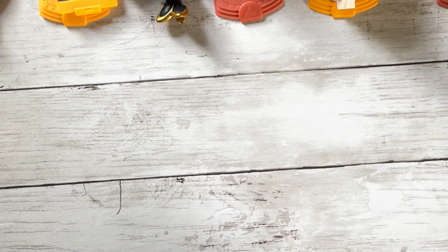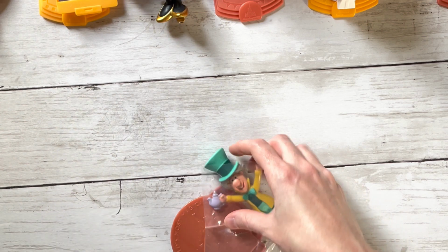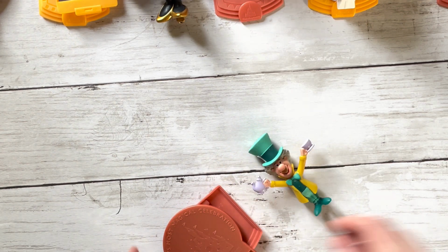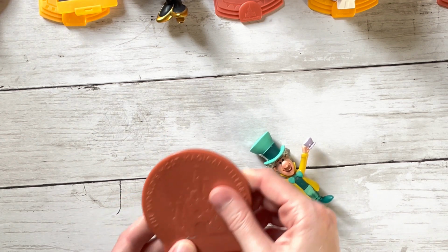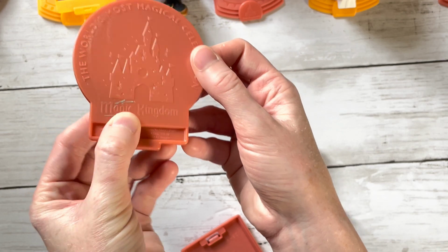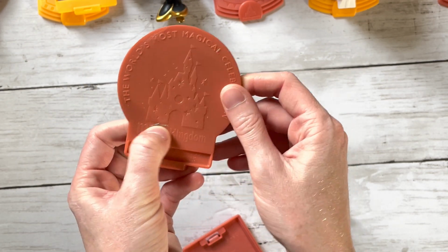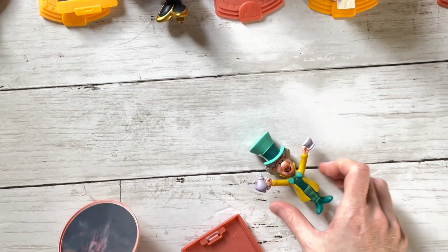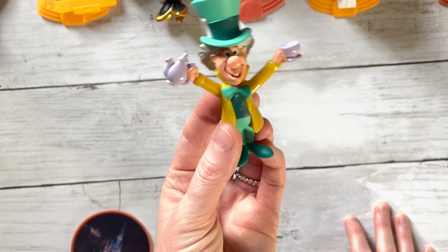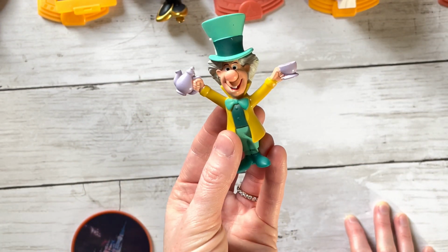Okay, number 37 is the Mad Hatter. And of course, he is Magic Kingdom. Unfortunately, some of the green paint ended up on here, but that's okay. And here he is. He's offering you a cup of tea. I love it.